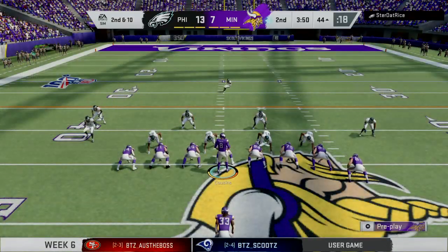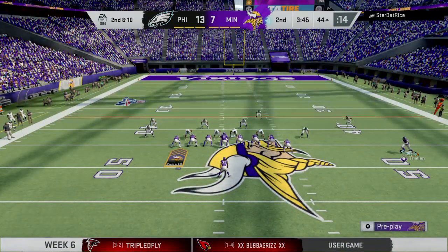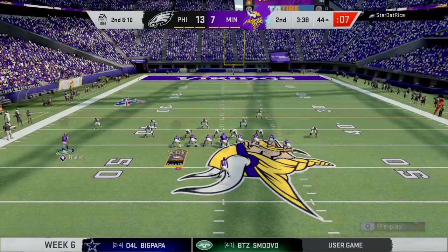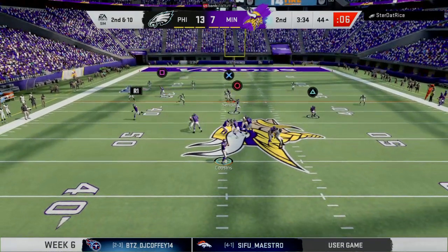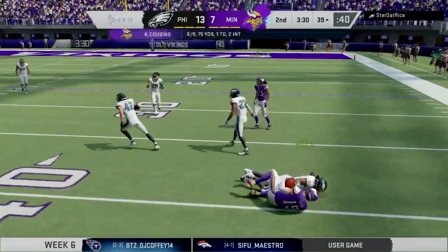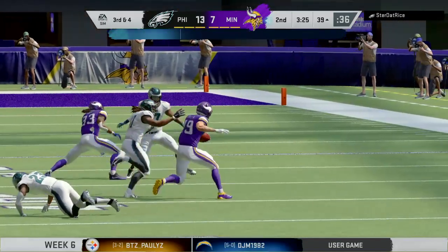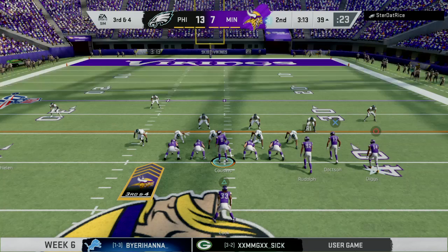So after the run for no gain, here's second and 10. Now Cousins, and he'll find Thielen on the right side. 6 yards is the pickup, and that'll lead to a third down. It's a gain of 6. They face a 3rd and 4 after that last completion gets them 6.